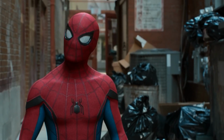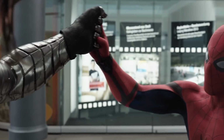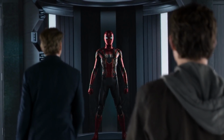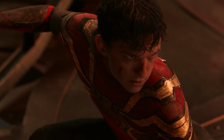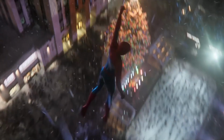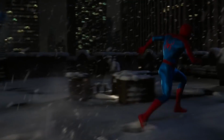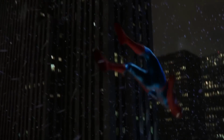From Tony's first design that Peter wears in Civil War to the Iron Spider, the different designs of Peter's spider outfit have been unique and impressive each time. Most recently, Peter has brought it back to basics, perfecting his sewing skills. Without the shroud of Iron Man, or anything really now that no one knows who he is, he can form his own spider legacy with his sleek new look.